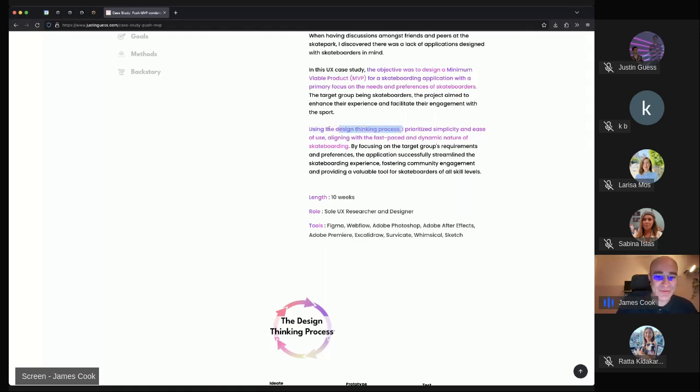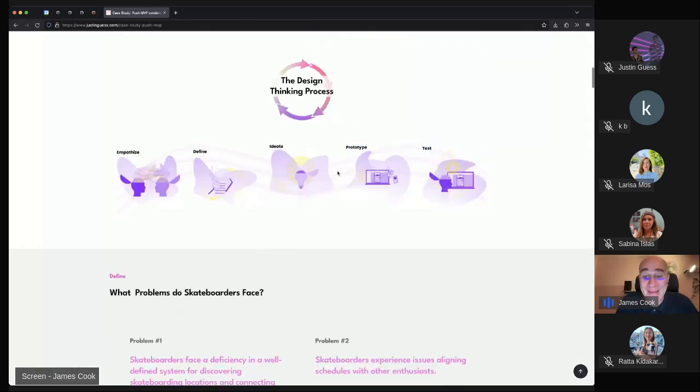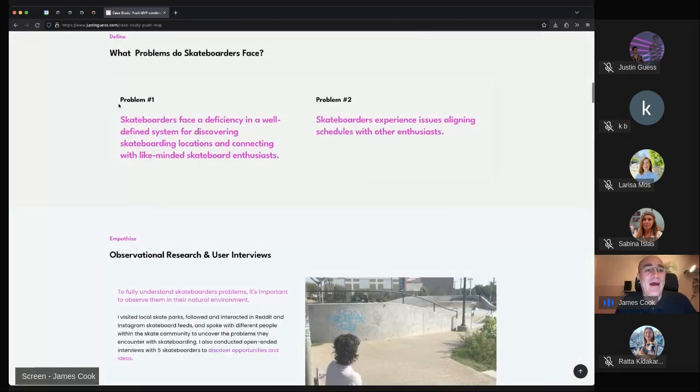So in terms of reducing your word count, you can get rid of things like this, right? What's important is you prioritize simplicity and usability, and you're trying to reflect that against skateboarding. Cool. Yeah, I like that you've got some custom graphics here, but I'm not interested in that. Okay, what problems do skateboarders face? Excellent, is what we've been saying, right?